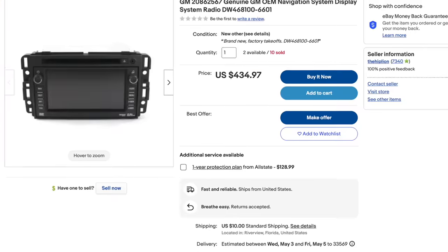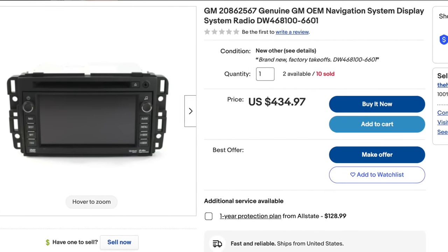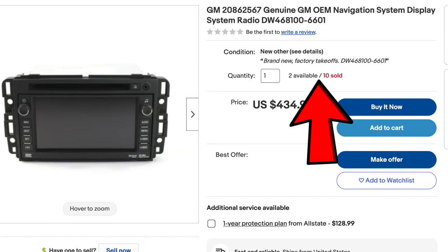The second unexpected item, which we've mentioned in our videos before, but just to refresh a little bit for people that are not aware, is car radios, and specifically OEM, like stock car radio units, CD player radio units. They can be new or used, but either way, that can be worth a lot of money. I'll give you this example right here. This is one of our actual listings. As you can see, we've sold 10 of these units for around $400 each. That's $4,000 worth of sales.